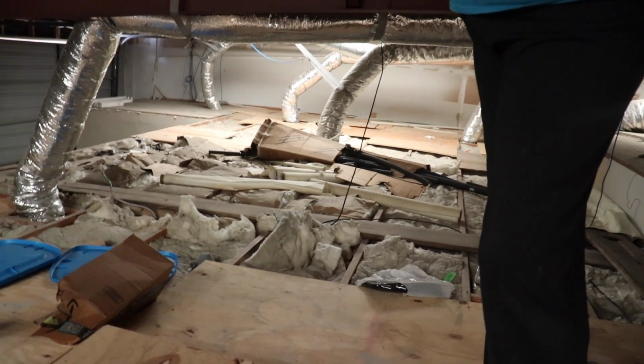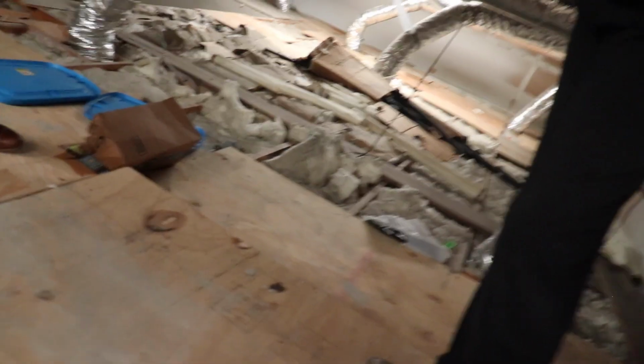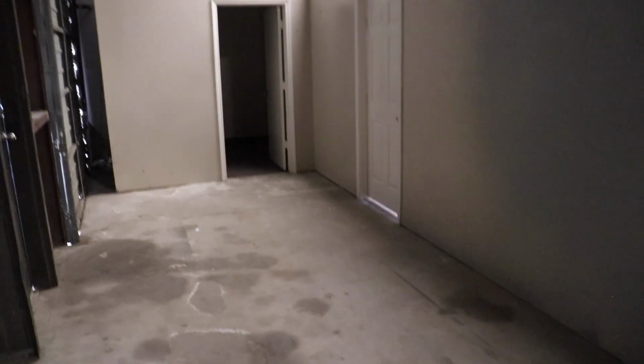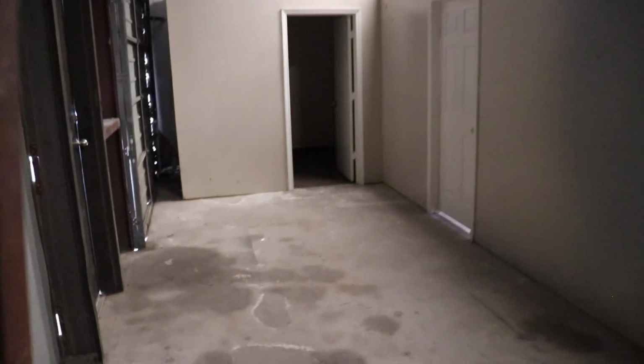It does give you an ample amount of space up here. I don't even know what we would store up here. In the summertime, it's gonna get hot. I guess just boxes. All on video, so we can go back and look at it and figure out what's what.